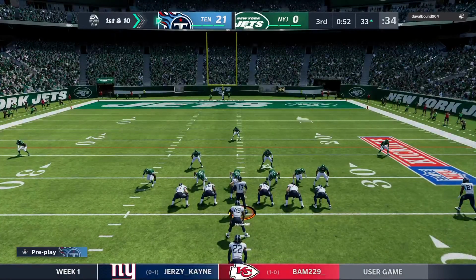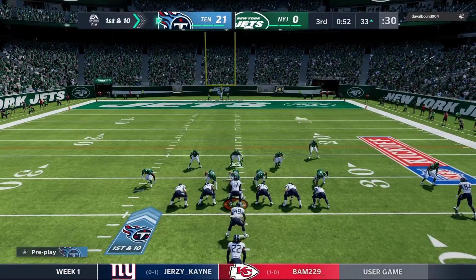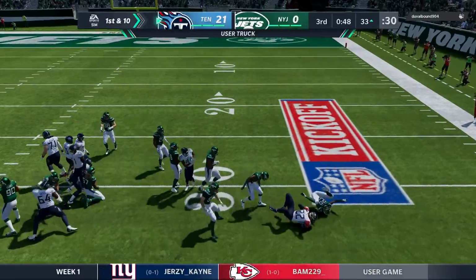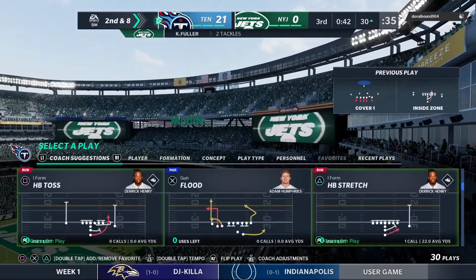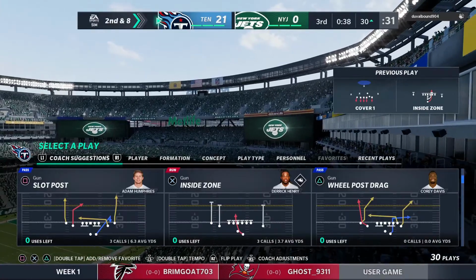So they'll come up 1st and 10 now from the 33. Henry, and only able to get 2 here. Stopped at the 30. Oh, that's a real nice job there by the defensive front. They just engaged and held their ground. But how about the guy who made the play?